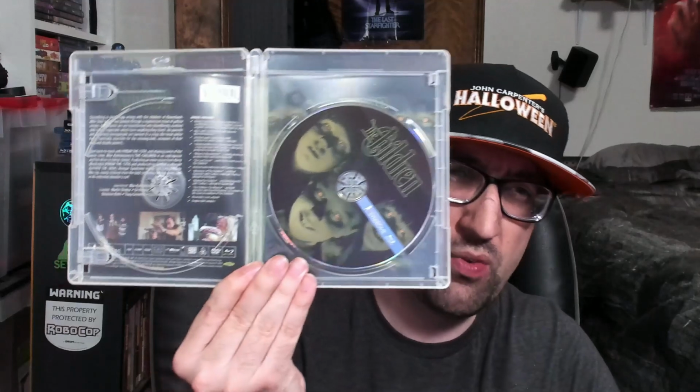And the reversible cover art is just the same as the slipcover. But yeah, I enjoyed The Children. That was pretty decent, actually.